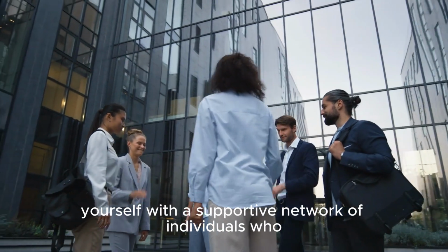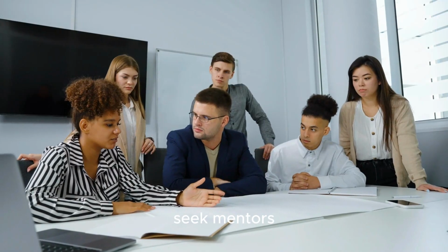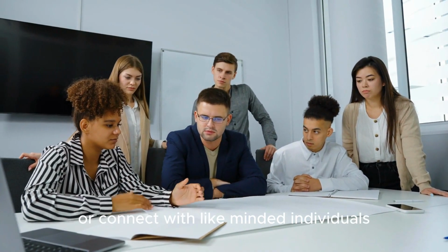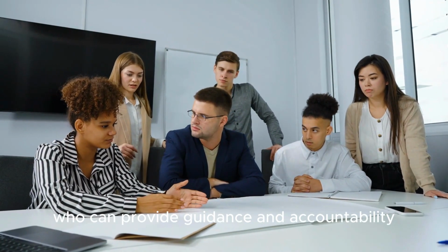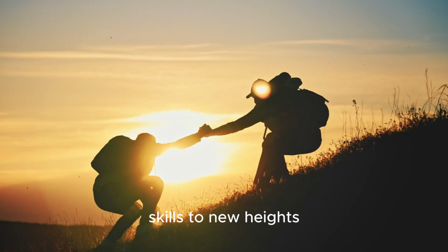Surround yourself with a supportive network of individuals who encourage and motivate you. Seek mentors, join mastermind groups, or connect with like-minded individuals who can provide guidance and accountability. A strong support system can propel your execution skills to new heights.